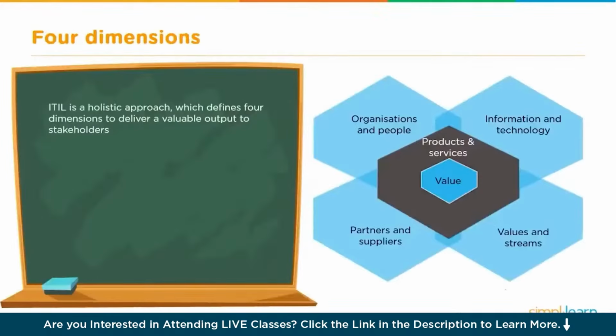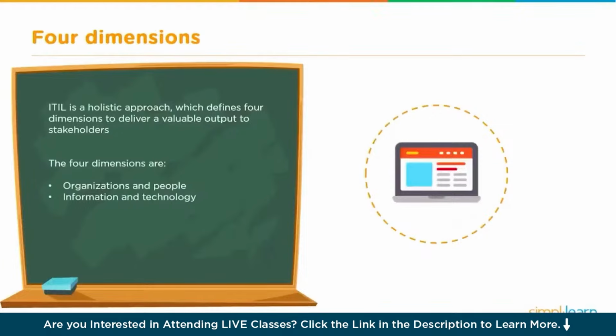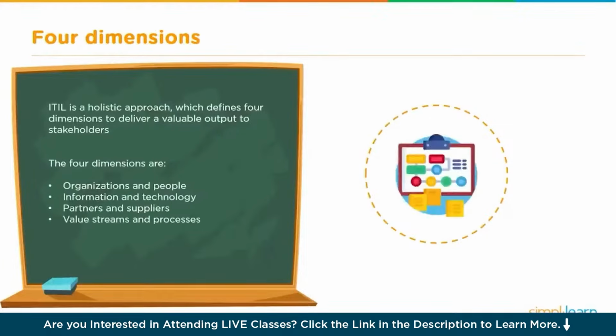So the 4 dimensions of services involves organizations and people, information and technology, partners and suppliers, and value streams and processes. Always it is required to look at a service having a holistic picture. So having this holistic picture requires correct understanding about these 4 dimensions of services.